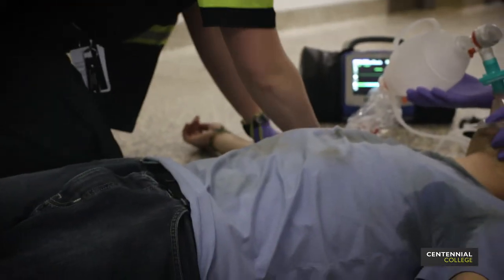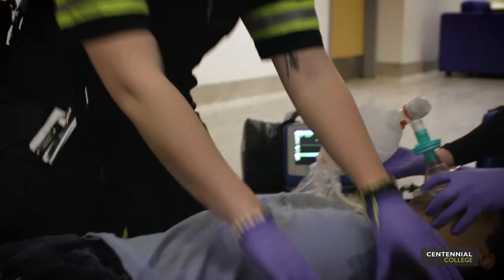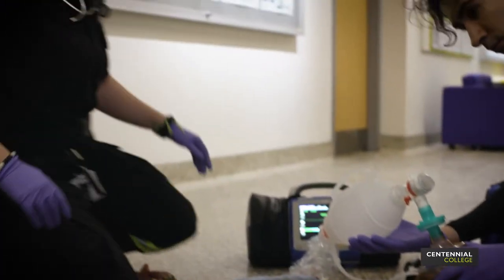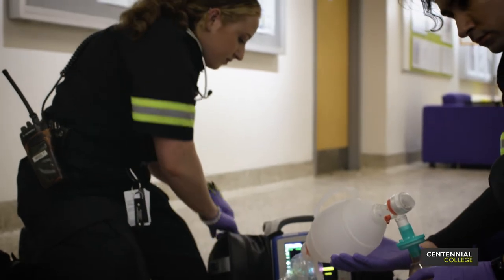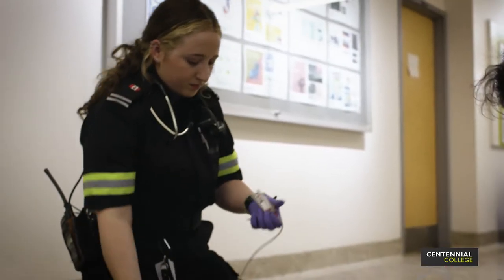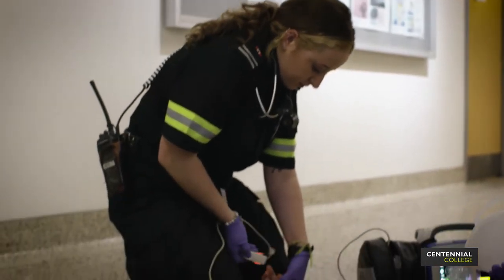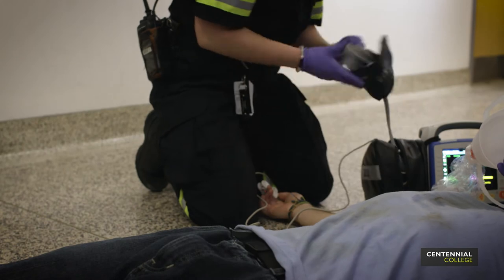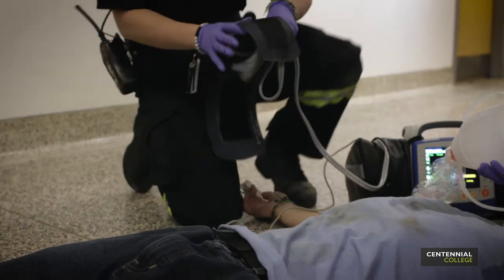Sometimes, in our rapid body survey, we find the root of the problem. For instance, a head injury. If we find an injury that needs immediate intervention, then we treat it right away. Because our rapid body survey didn't reveal the root of the problem, we have to move on to more assessments. We can put an SpO2 onto the patient's finger to assess the level of oxygen in their blood.